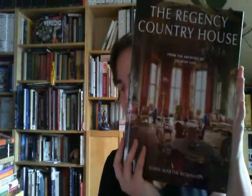Same thing goes for the Regency country house. This is specifically about houses that were built in the Regency period, though of course in most cases you would have a country house that was built and rebuilt over generations. I think that these type of houses are actually the more interesting, and also the more interesting to explore in a novel, because you can add so many different elements. It's quite nice.